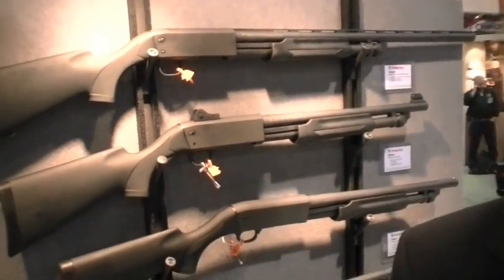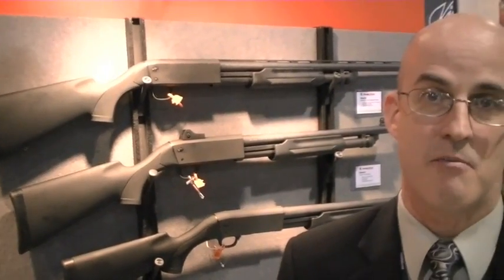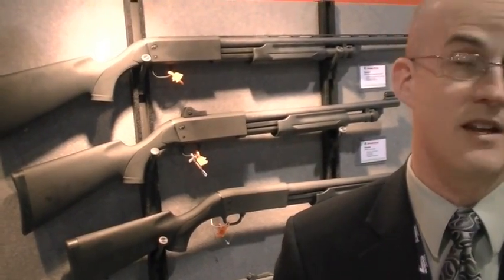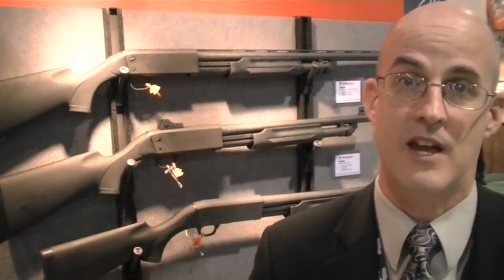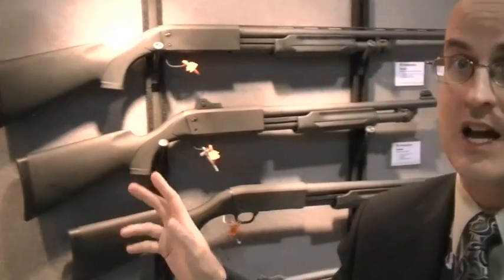The Stevens brand represents our imported gun. All the Savage rifles that you see are made in North America in our factories. Our centerfire Savage rifles are made in our factory in Westfield, Massachusetts. The Savage rimfire rifles are made in our factory in Ontario, Canada. All the Stevens guns are imported from either Turkey or China.